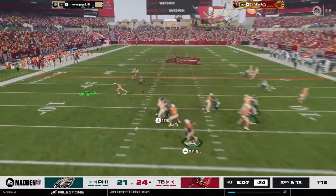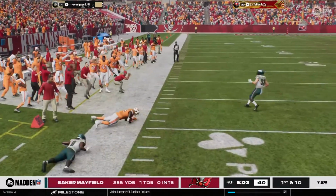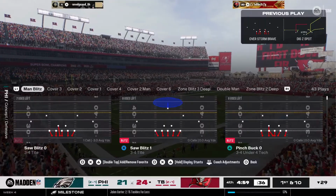Here's Mayfield. To the left side, to Godwin. His fifth catch of the afternoon. Good for a first down.